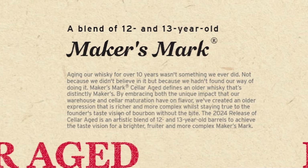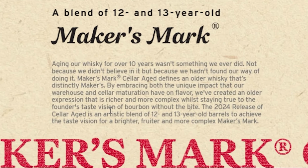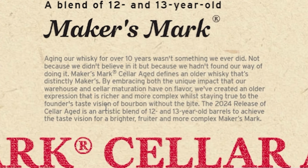Aging our whiskey for over 10 years wasn't something we ever did. Not because we didn't believe in it, but because we hadn't found our way of doing it.